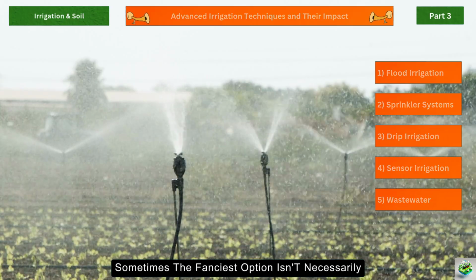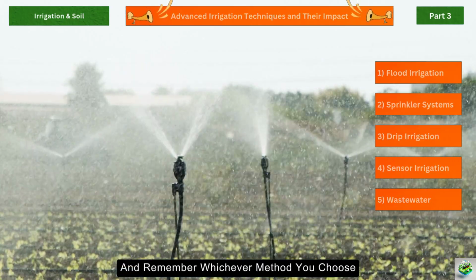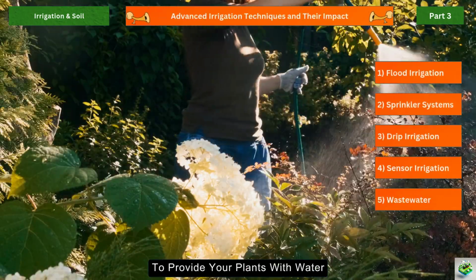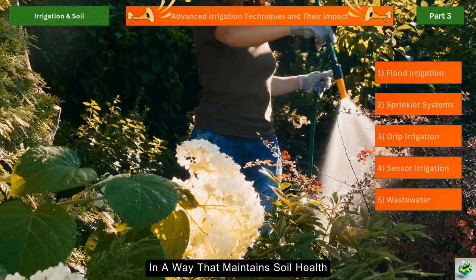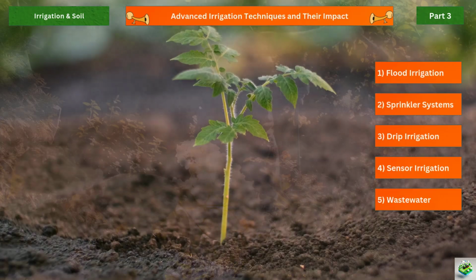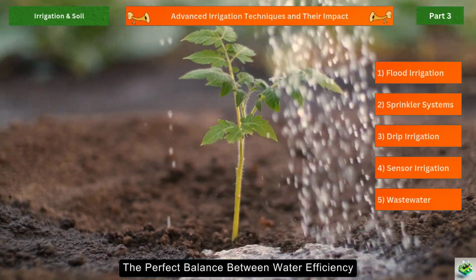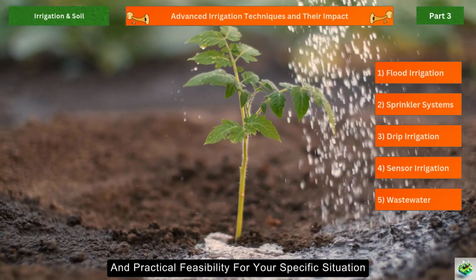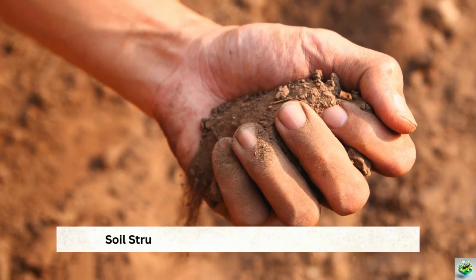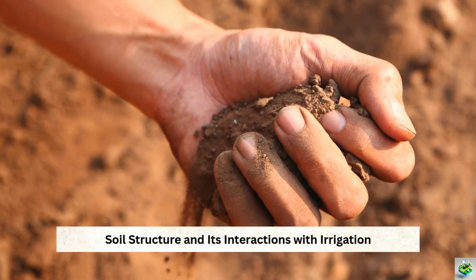Sometimes the fanciest option isn't necessarily the best for your situation. And remember, whichever method you choose, the goal remains the same: to provide your plants with water in a way that maintains soil health while making efficient use of our precious water resources. The best irrigation system is one that finds the perfect balance between water efficiency, soil health, and practical feasibility for your specific situation.